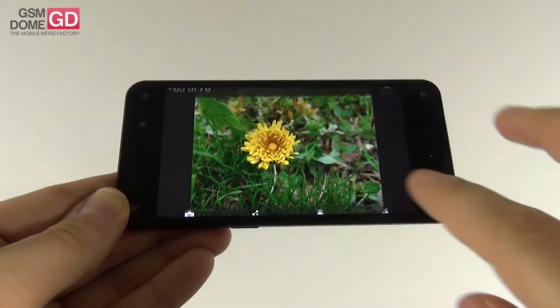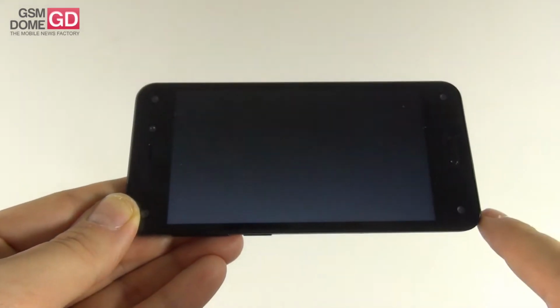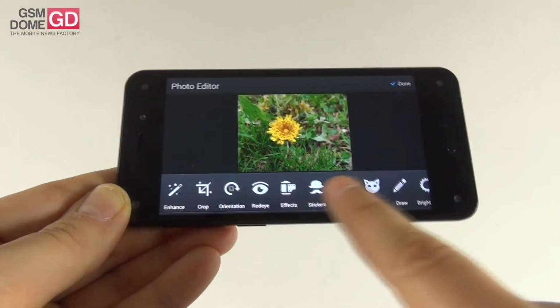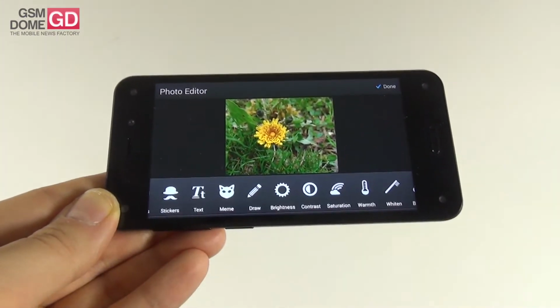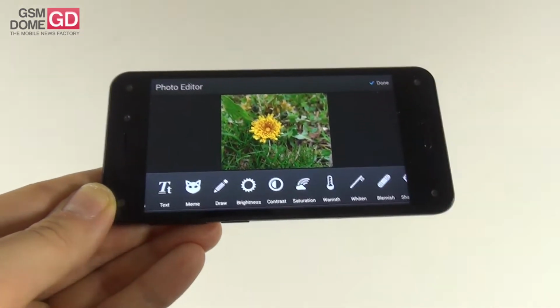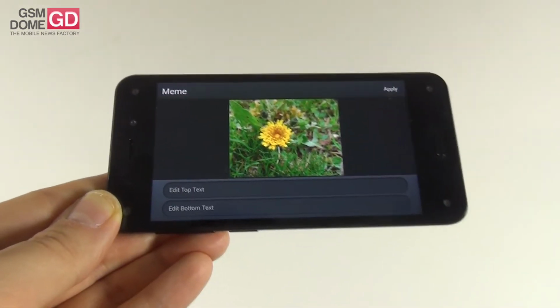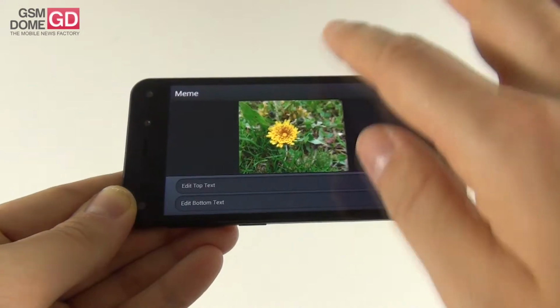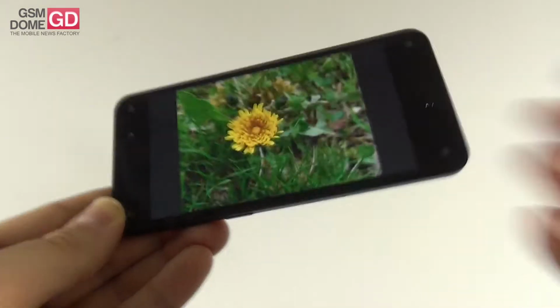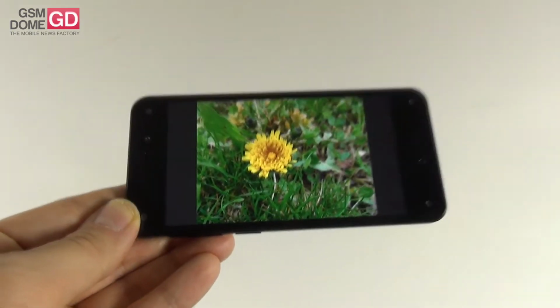If you want to do some editing, you go to the picture, press this virtual button and you get enhance, crop, orientation, red eye effects, stickers, text, meme, draw, brightness, contrast, saturation, warmth, blemish, focus, splash. So a ton of options, including the cute meme thing that may be fun for some people. Okay, so enough about the camera. Overall, it's generating decent pictures but not so good video.